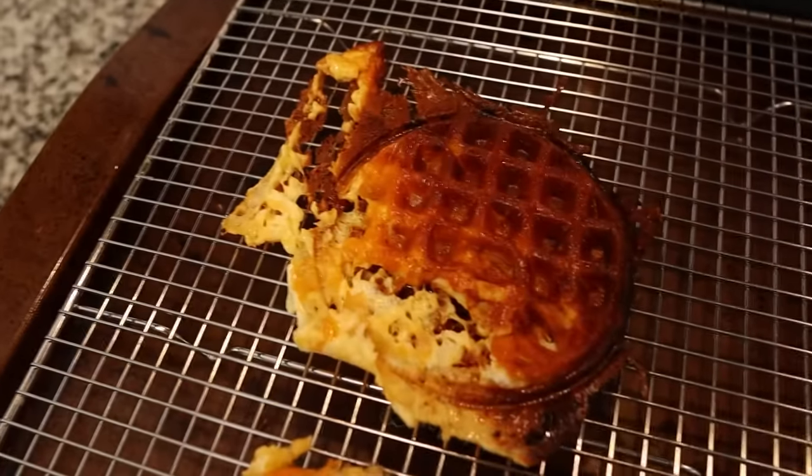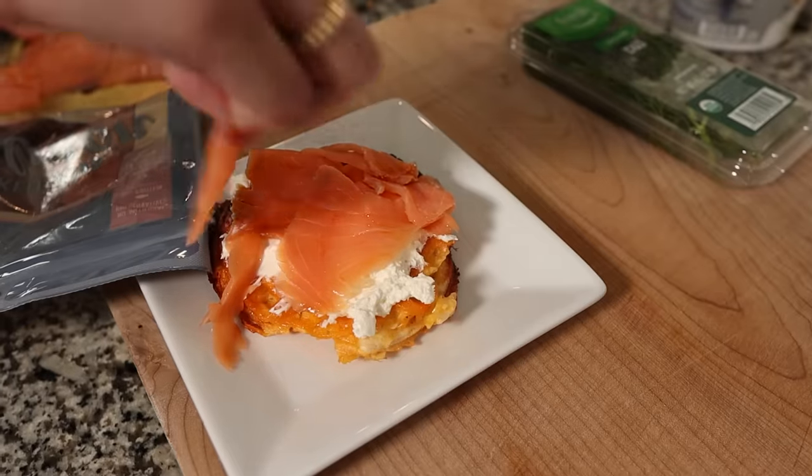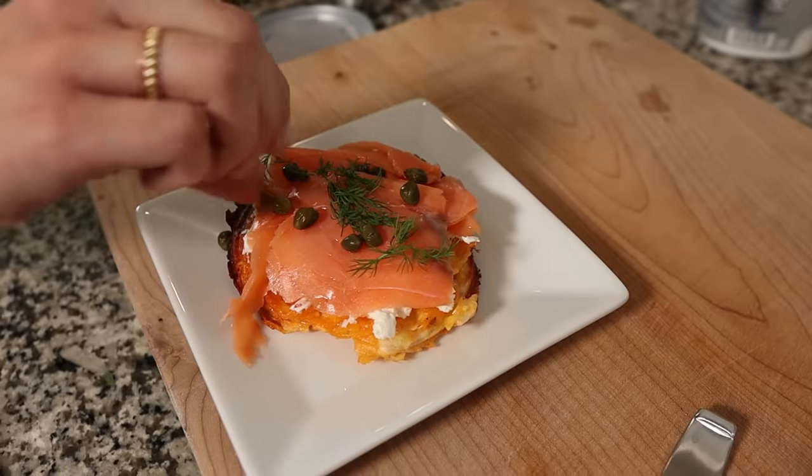We're not used to this world of chaffles that are wet or moist. We are used to a dry batter. So we're going to have faith that this is going to work out. We do have a plan for these chaffles. We're going to do a lox and bagel type of situation with some cream cheese, some smoked salmon, a little bit of dill, and some capers. And then we're going to go downstairs and try it.